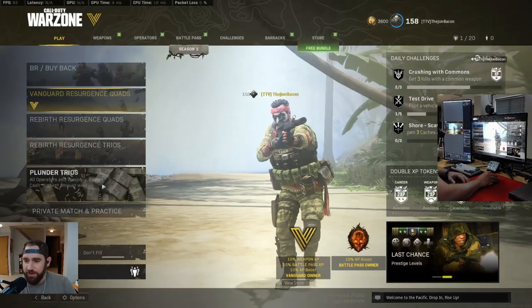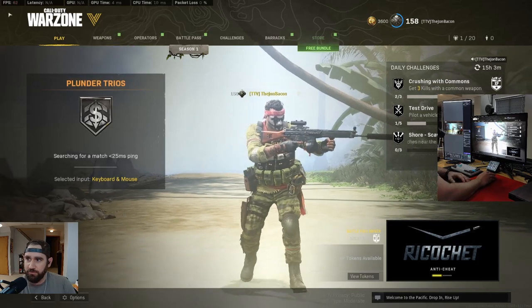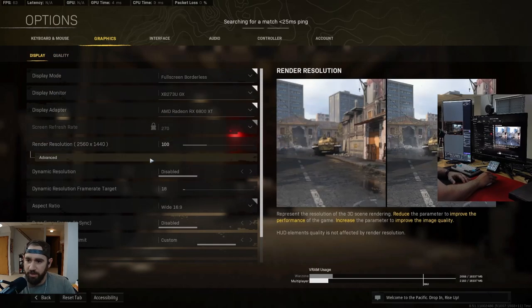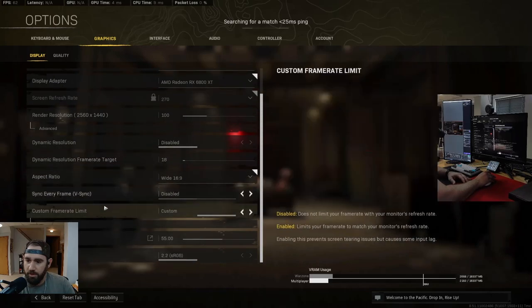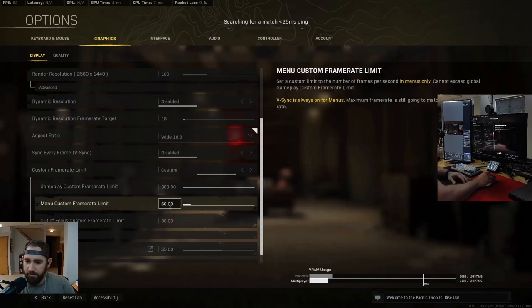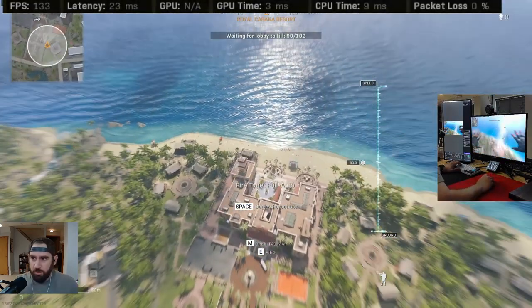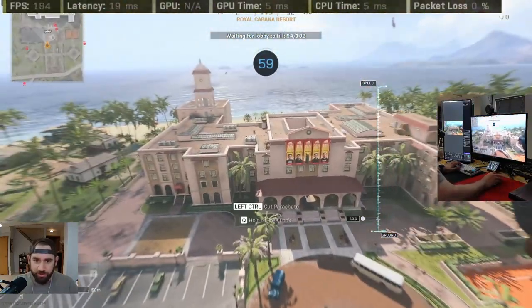Okay. Let's hop into a Plunder Trios match here. So your boy is getting 63 in the menu, and that's because I have a custom frame limit. My custom frame limit is 300 for gameplay, menu is 60, and out of focus is 30.